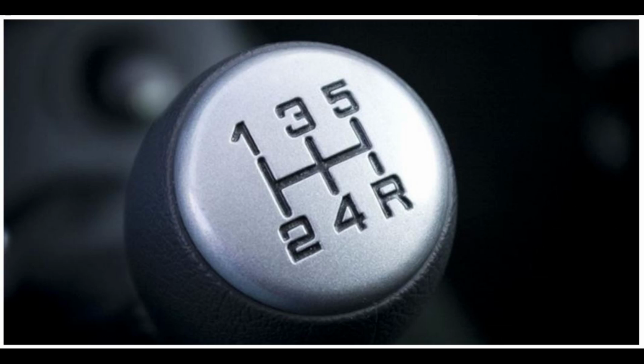If you want to shift gears manually, most cars have a plus and dash sign on the gear shifter. To upshift, or move to a higher gear, you press the plus sign. For downshifting, or shifting to a lower gear, press the dash sign.